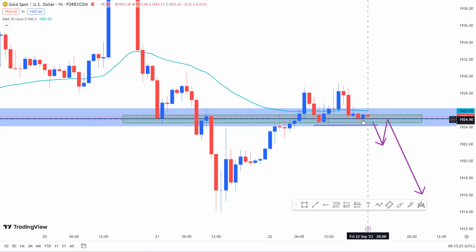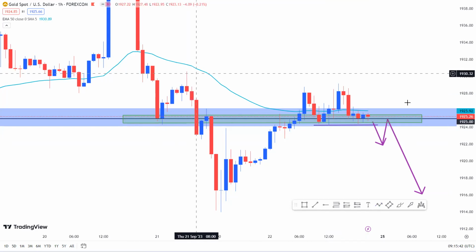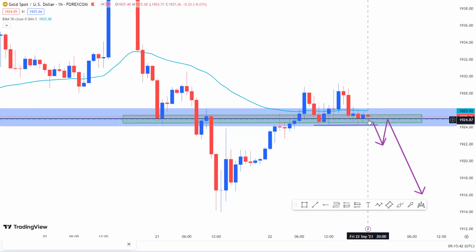So I definitely would not be looking to sell right at this level, because price might most likely do this very same thing it did right here. Also, the very same thing it did right here. So at the retest of this level, you can see how we had a huge buying movement to the upside. Now we're back to the level. So we can still go either back to the upside again from this level.